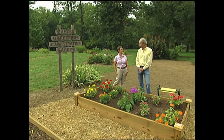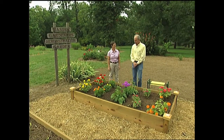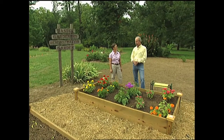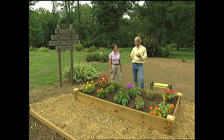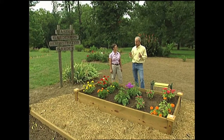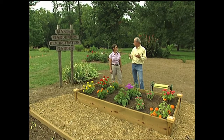I'm with David Cook with the Davidson County Master Gardeners, and David, this is a beautiful bed. Tell me about it. Thank you. This came about actually from what you just spoke of, digging in hard, compacted soil. So we decided to take a different route with this garden, and we've created some raised bed structures. And the purpose is to let people garden with basically a minimal amount of effort.